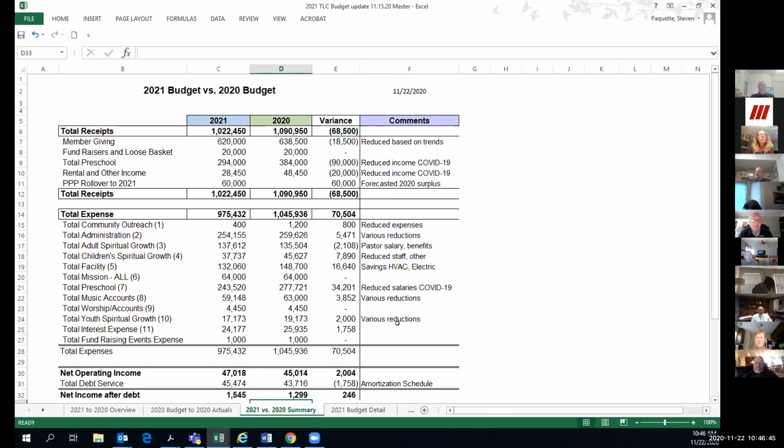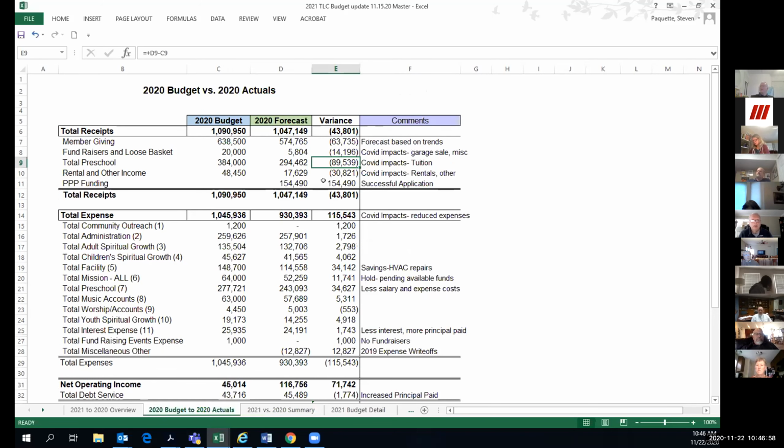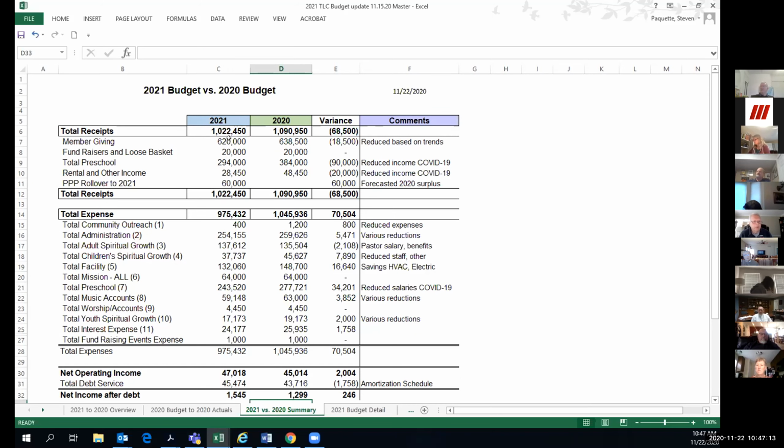Good. On the member giving for 2021, the 620,000, what are you forecasting 2020 to be? 638. No, actually, we're forecasting it to be, I'm sorry, that was last year's budget. We're forecasting it to be about 575. Okay. So when we get into attendance in 2021, on-site services, that should pick up.